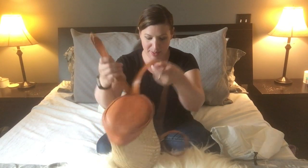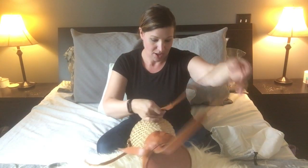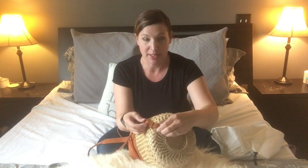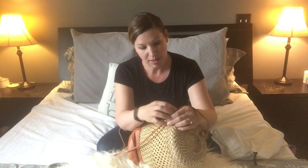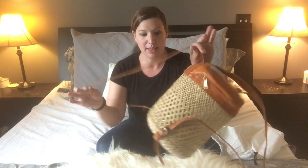It's got these nice big straps that are adjustable. There's some little button clips here. That's probably better. That's probably more my length that I would enjoy. Nice smooth zipper.